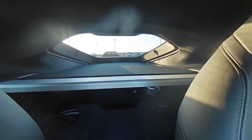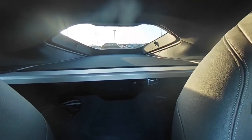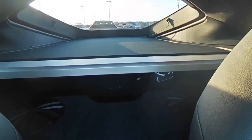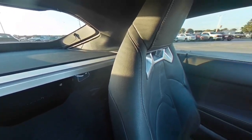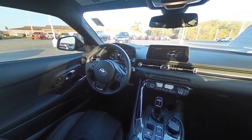The Toyota GR Supra combines design, performance, and safety. Heads will turn as you cruise down the street in this sports coupe. If affordable style and reliability are what you're looking for, this vehicle couldn't be more perfect. Drive it today.